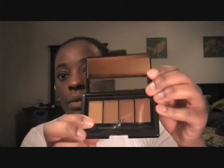And here is the complete coverage concealer. I wanted to try these. I still haven't found a concealer that I actually like. And I got this color in dark. So we're going to see how this works out. I just saw that pop up on their site. I've never seen that before, but then again, I never really looked at their concealer.